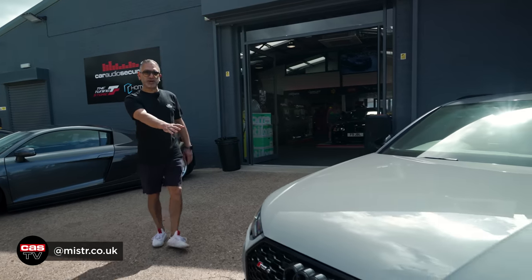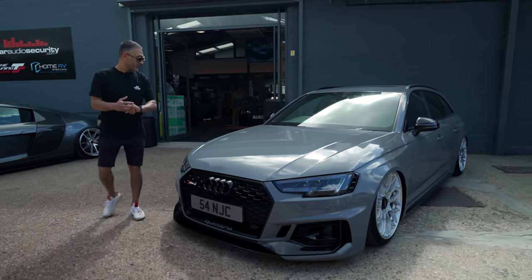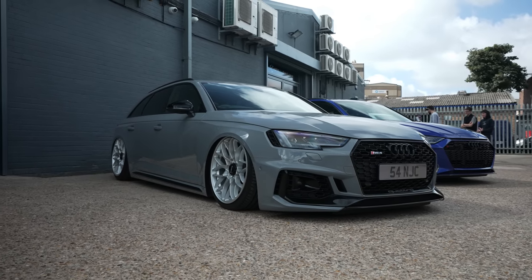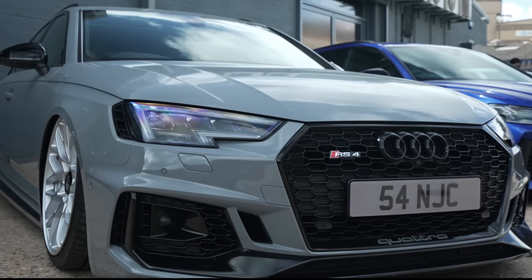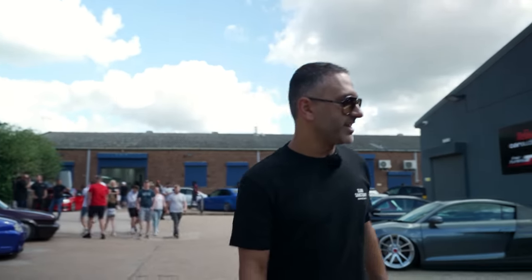Sanji's B9 RS4, again, Rotiform SGNs and sitting on Airlift Performance. Lovely car. I drove this all the way to Germany a couple of years ago, and I'll tell you what, an absolute brilliant car that is. Proper comfortable, fast, loaded up the back, and yeah, it was great.